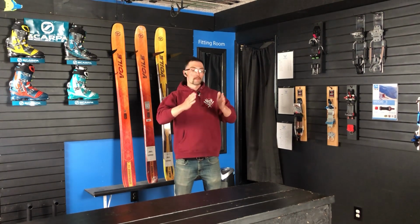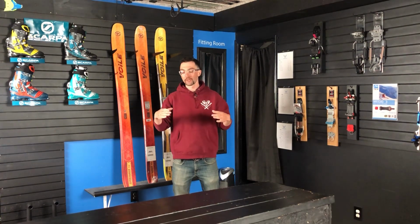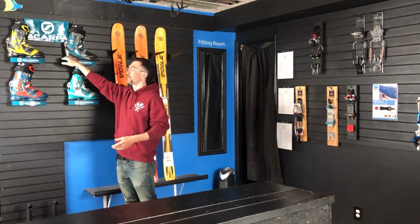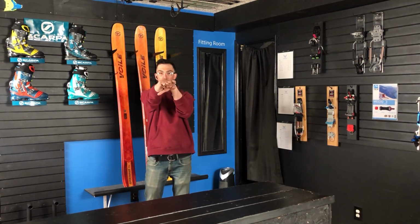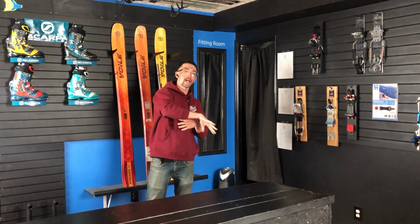And that is as close as you can get to a very similar sensation, 75 millimeter or on the NTN platform. And with that being said, I very much noticed the differences, especially when it came to lateral edge control. A 75 millimeter binding being a cable system and attaching at the true heel of the boot, I think just allows that boot and binding to twist a lot this way, which is something I never really felt before I was on the NTN platform and then went back to 75 millimeter.